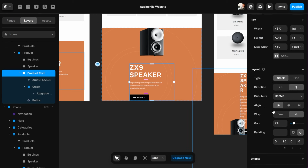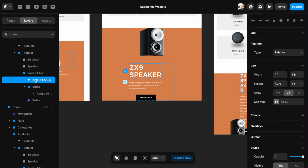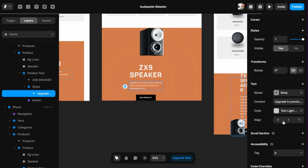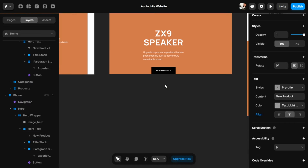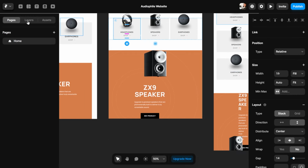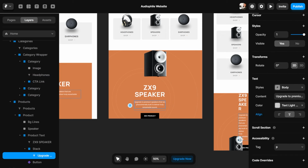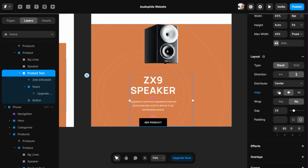Next, I had to center the text and the button, so I set align to center, which centered the button within the stack. And then I set text align to center for the headline. Now I also tried centering the paragraph text, but you can see that there's nothing changing. Turns out there's this weird bug in Firefox and Framer where changing text styles oftentimes does not get reflected on the website. And the only thing I can really do is to have Framer also open in Chrome and then make that change in Chrome. And then go back to Firefox where the paragraph text is now centered.